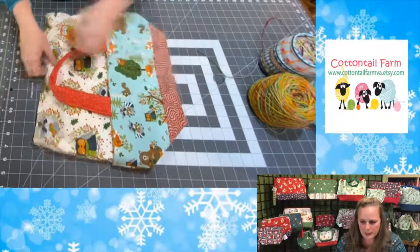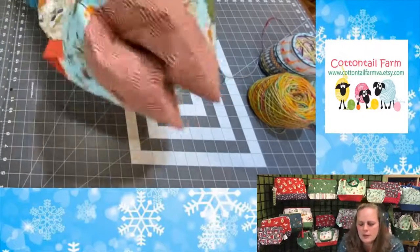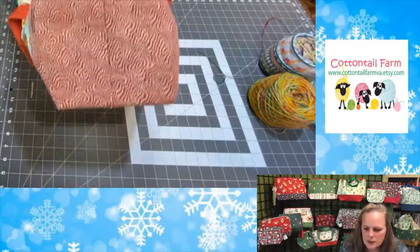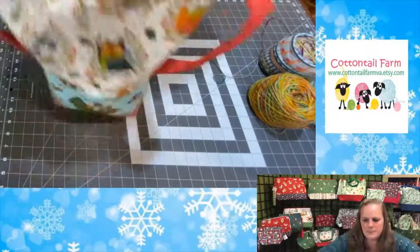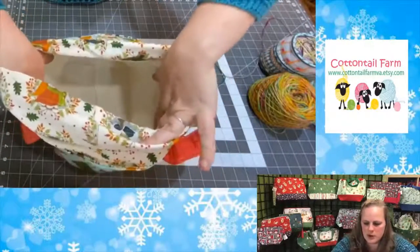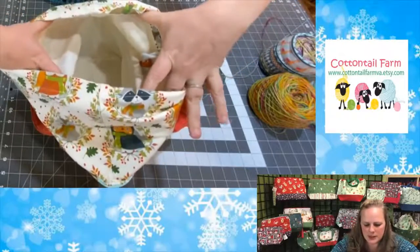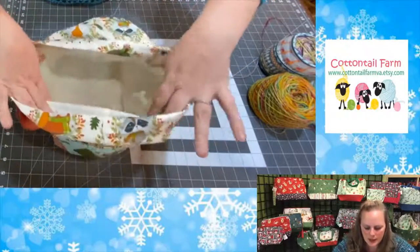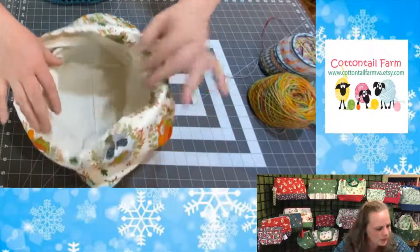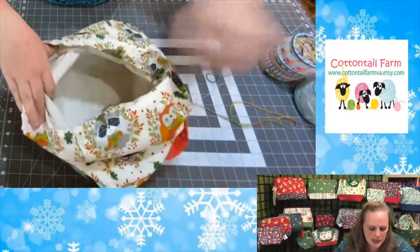That's all flat measurements. Now, they have a pretty big gusset on the bottom of them. So that's the base. There's your inside. I know that's a little hard to see, but it's white on the inside. This size does not have pockets. That's the inside. Example for how many skeins will fit in there.